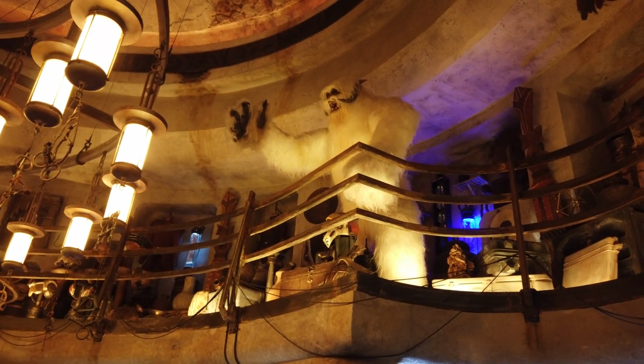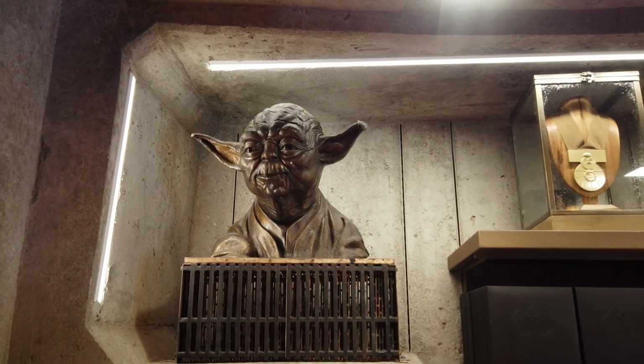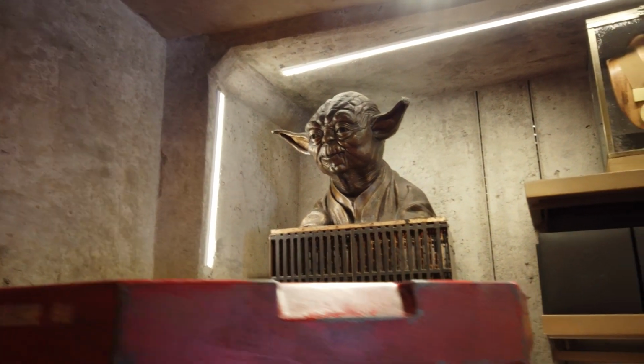Oh, look. It's the Yeti. I know, it's not just a Yeti. Here's the man, Yoda. This looks like the Sarlacc pit. But back to Yoda. Do or do not, there is no try. I actually take that to heart and have since I was a kid.